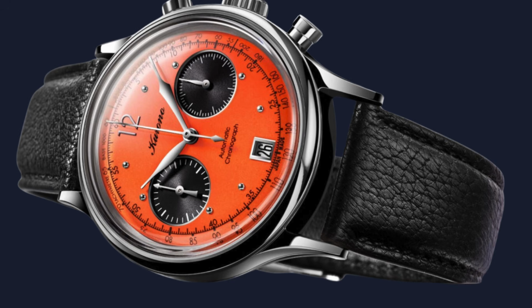Nice details. Yeah. There's also a discreet date window down at 6 o'clock. And that contrast between the intense orange-red and those deep black subdials, it's just incredibly strong. Gives the watch a really powerful, unmistakable personality. It definitely pops. Okay, so powering this distinctive face, what's sitting inside?